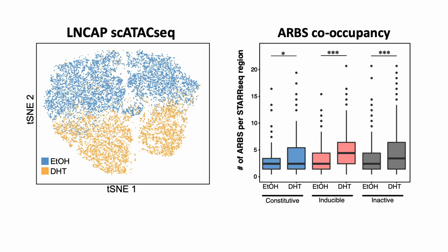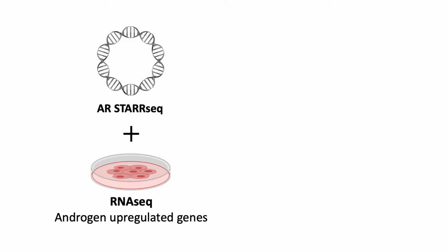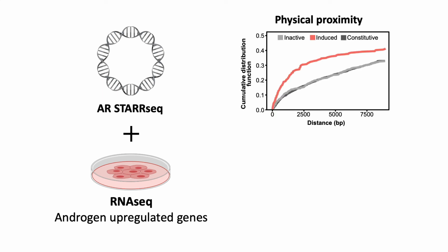So with that, we went on to look at the gene expression data. We tried to correlate the AR STARR-seq with RNA-seq of androgen upregulated genes. Taking these genes, you can score it a couple of different ways. We looked for those that were nearby, so we were looking for androgen receptor binding sites that were nearby an upregulated gene. And we found that the induced ones were far more likely to be close to an upregulated gene.